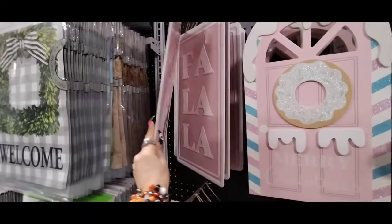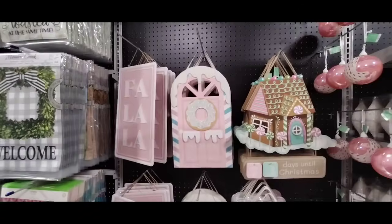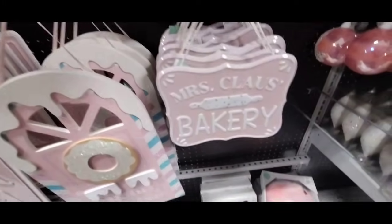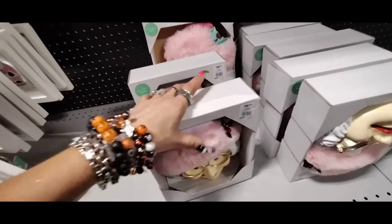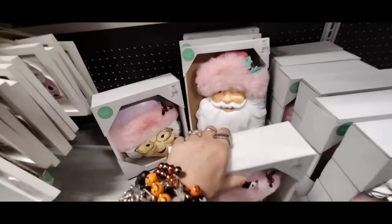Fa-la-la, this is a larger tin sign, and this is coming in at $9.99. And then look at Mrs. Claus Bakery, $7.99. And look at, here's Mrs. Claus, and, don't fall, lady. Sorry. There's Mr. Claus. Oh my gosh, you guys.